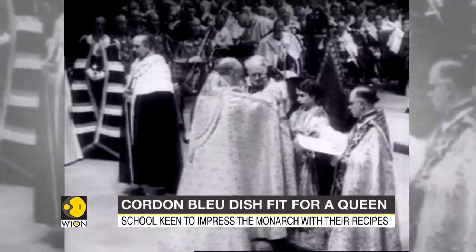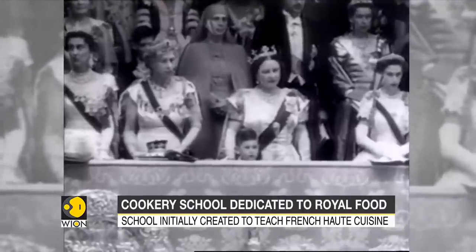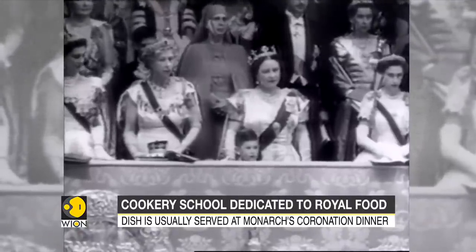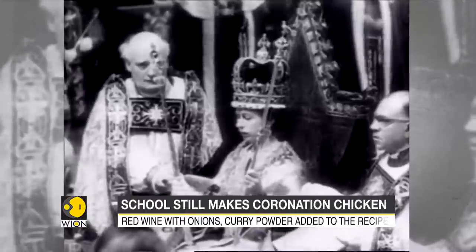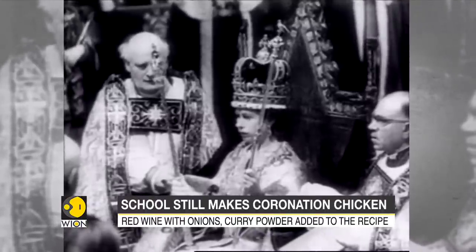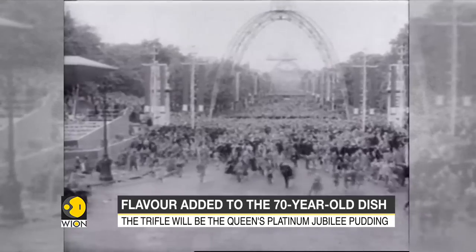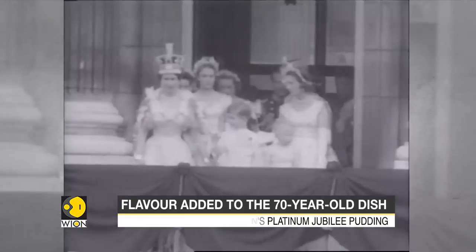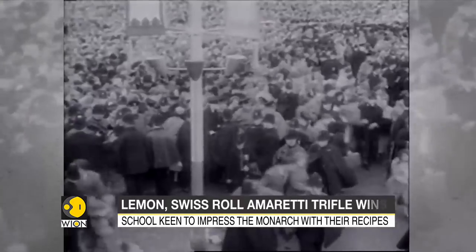A young Elizabeth is crowned queen in front of a full house at Westminster Abbey and 20 million people watching at home on television. It was filled with all the pomp and ceremony expected of a pivotal moment in Britain's monarchy. And afterwards, thousands rushed to Buckingham Palace to see their new queen wave from the balcony. Not captured on camera were the celebrations that happened behind closed doors, like the coronation dinner.